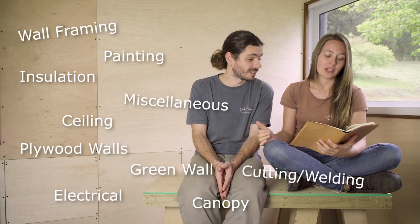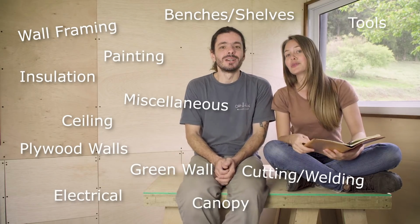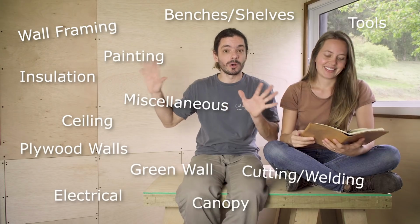So a lot, we did the internal framing, the insulation, the ceiling, the plywood walls, the electrical design, the green wall, a canopy for the entry door. We did some more painting, a lot more cutting and welding. Miscellaneous again. We built some working benches that we're sitting on. And we bought some new tools, a lot of new tools, yeah. So that's what we're going to talk about today, all this new stuff. So let's get started.